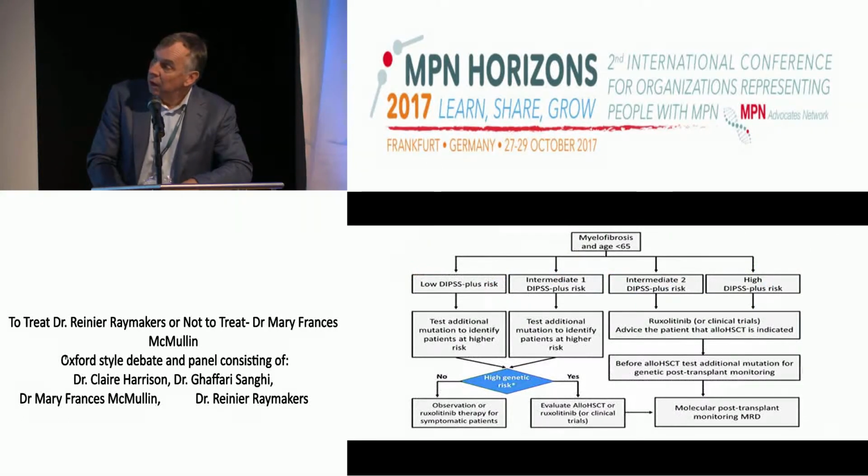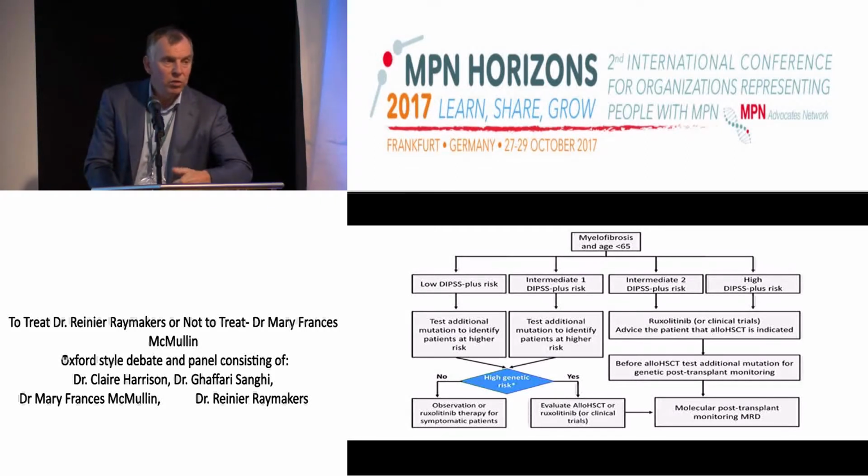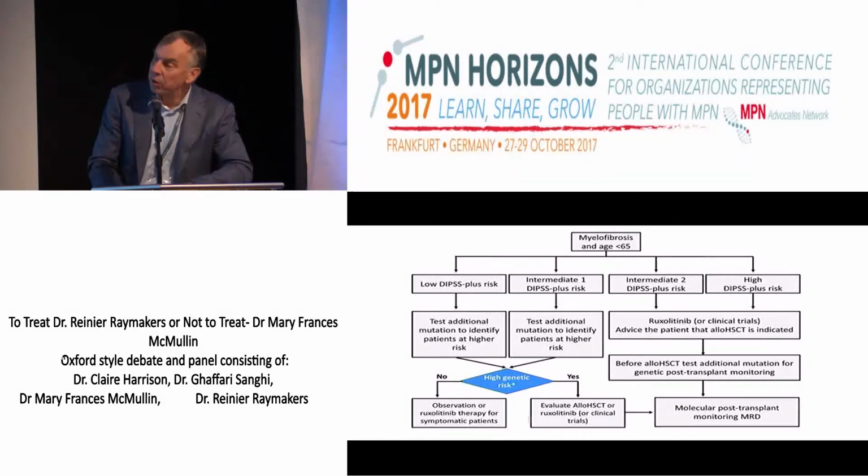And of course, the age, this patient is 69, not 96, and we transplant until an age of 70, 71, depending on the patient's condition. If a patient is in a good condition, if she has a good functioning heart and lungs and so, there are risk scores also for these, then we still would consider an allo transplant.